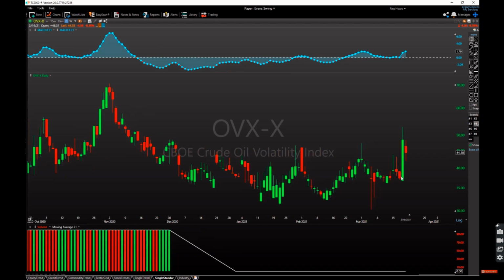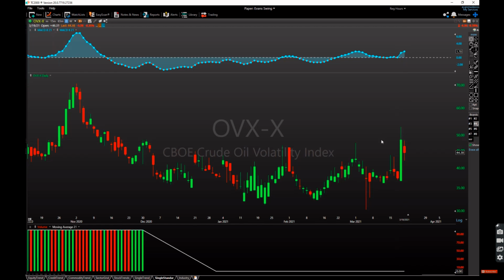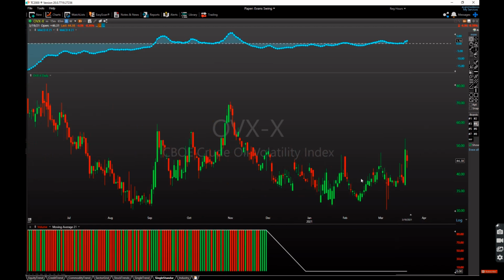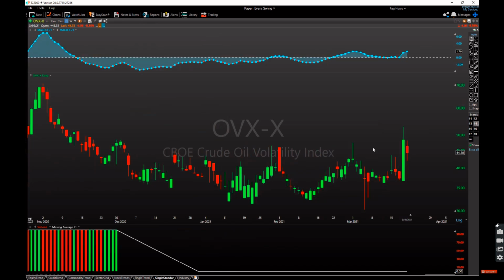You can see that this was the big move on Thursday. We saw a 30% rise in OVX to 47, 48 was the close. So, pretty high, kind of bullish resolve out of this range here, which I don't really want to do pure TA on volatility, but there you have it. You can pay attention to this as well to see if that informs your USO trading decisions.